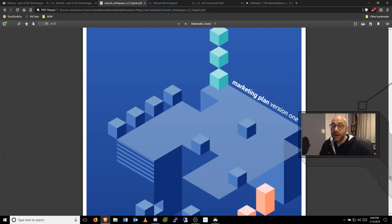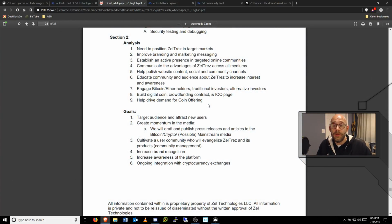I also want to touch upon their marketing plan. This is version 1 of their plan for how to get the word out there about ZelCash. I'll let you do most of the reading here on your own, but what I will highlight for you are the goals of this marketing plan, which include finding a target audience, which is you guys. There are many different ways of reaching out to an audience. YouTube is one of them, probably the primary way in which people are learning about new crypto projects right now. Of course, there's the Discord server, and then there's Medium posts, Reddit, Bitcoin Talk, a few other forums out there, Facebook, Twitter. So there's definitely ways to get the word out there.